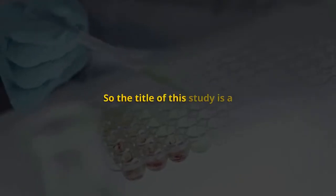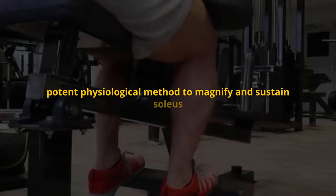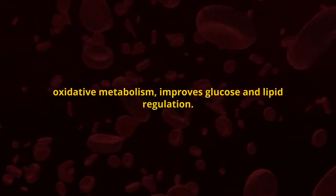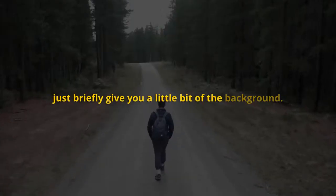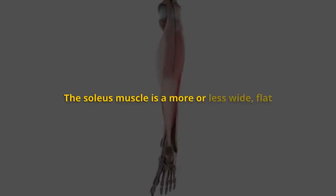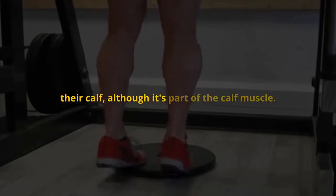The title of this study is A Potent Physiological Method to Magnify and Sustain Soleus Oxidative Metabolism Improves Glucose and Lipid Regulation. Without going into all the details, let me briefly give you a little bit of the background. First of all, you have a muscle called the soleus. The soleus muscle is a more or less wide, flat muscle that sits beneath what most people think of as their calf, although it's part of the calf muscle.